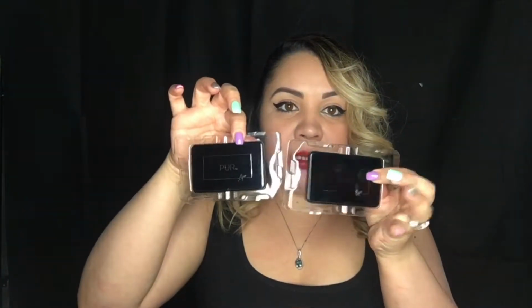So there's this huge box, and I already see how small it is on the inside. Oh, it actually comes with the 2 separate. Okay, so when you open the box, it comes with these. One's eyes and one's lips. So we'll do the eyes first. And it has shades Dusk, Brownie, Toffee, Fat, Era, Chic, Wish, and Bossy.